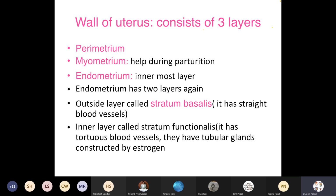Now, there are two layers of endometrium. The outer layer, stratum basalis, has blood vessels, and the inner layer has twisted, tortuous blood vessels, and it also has glands that are constructed by the estrogen. So this endometrium is glandular and richly supplied by blood vessels. The inner layer has tubular glands, and the blood vessels are twisted and high in number, and all of this is constructed by the estrogen.